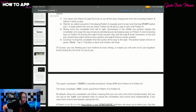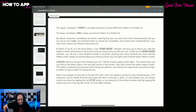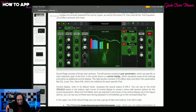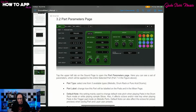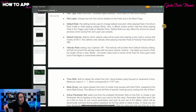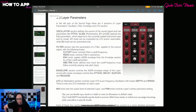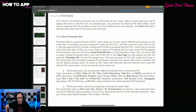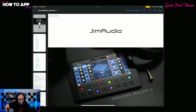So there was a couple of other things I wanted to look at as we go across here. Stuff I've covered, cross mixer, we did all that. Limiter, we covered all that last week. The sound page, we probably covered all of this last week. Parameters page, changing colors of your parts, all of that. Default note. Arpeggiator, we covered that as well. Layer parts. There is what I want to get to. Let's see, have I already missed it? Just have a look in the thing here.